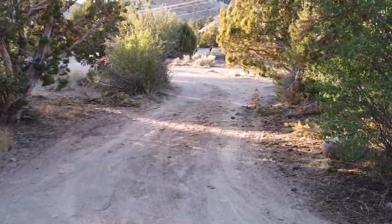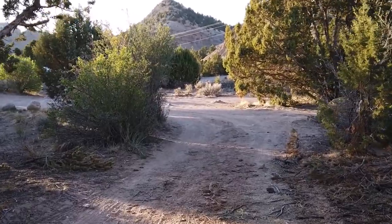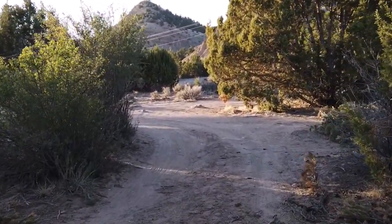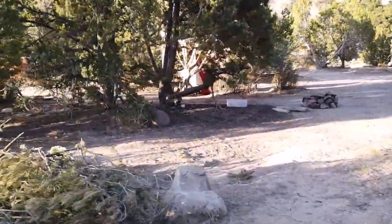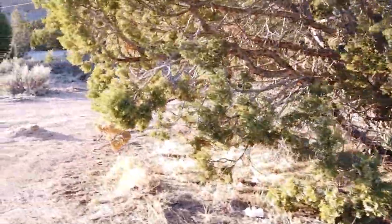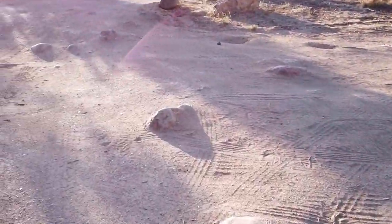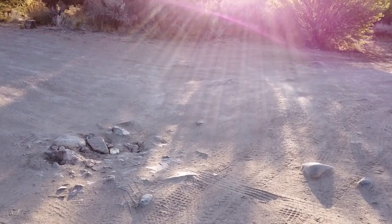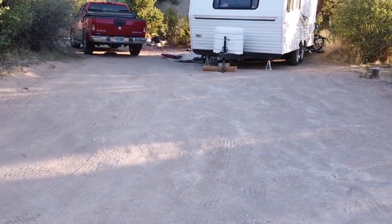This is our camp spot, and as you can tell... Go this way towards the front here. There's another campsite over here. Looks like their tent is upside down. The road's kind of bad. It does have some rough spots, rocks, hills. There's a nice spot right here on the water also. That works for a bigger rig.